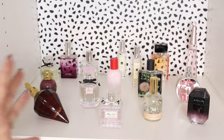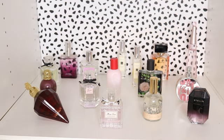But yeah, this is my perfume collection for 2020. I hope you guys enjoyed this. Let me know down below what your favorite perfume is. I'm always willing to try new ones, obviously, because I have all those little tester samples.